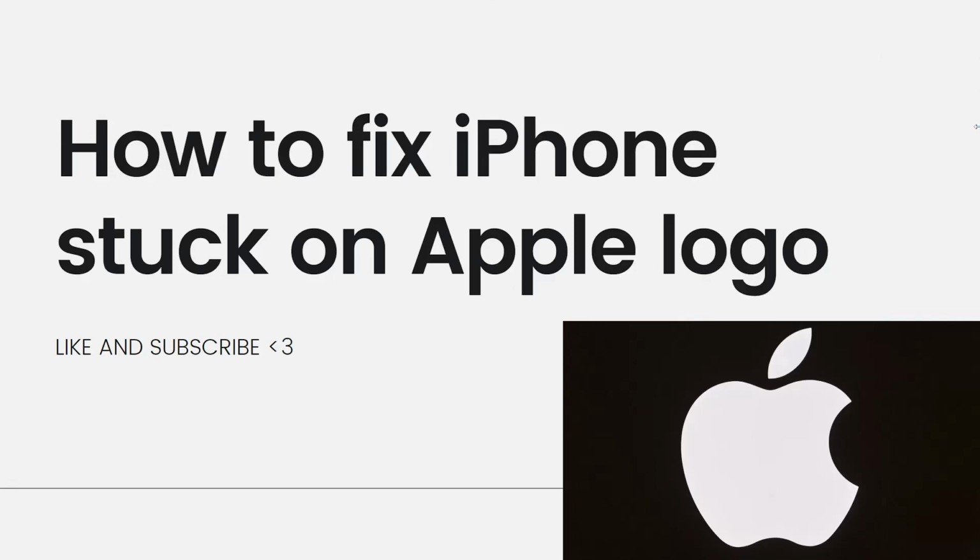Welcome! In this tutorial, I'm going to show you how to fix an iPhone stuck on the Apple logo. If you want to know how I did it, just keep on watching.